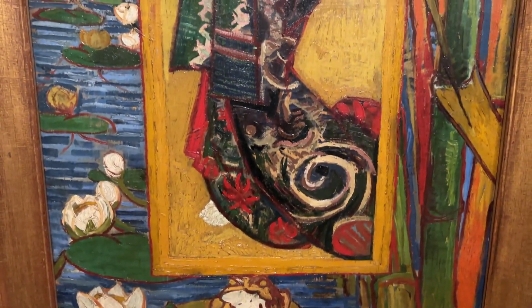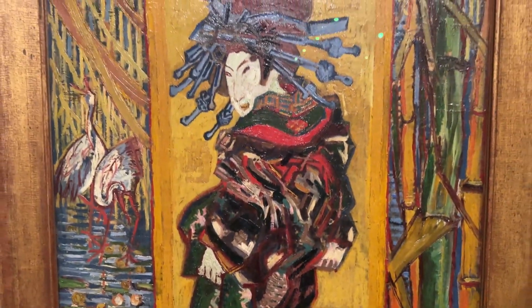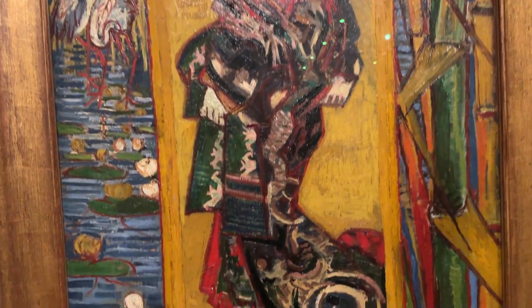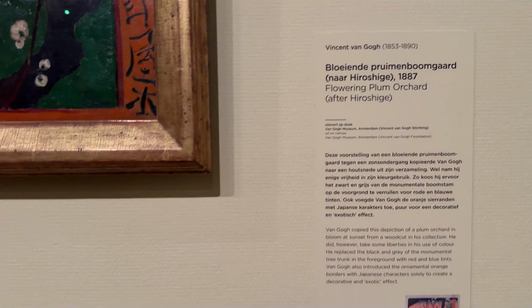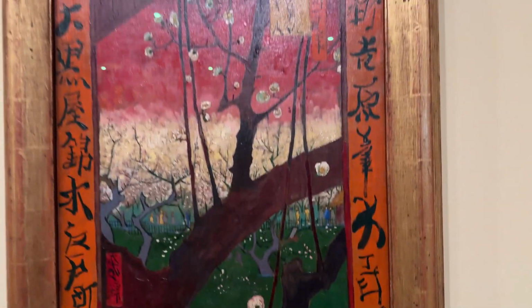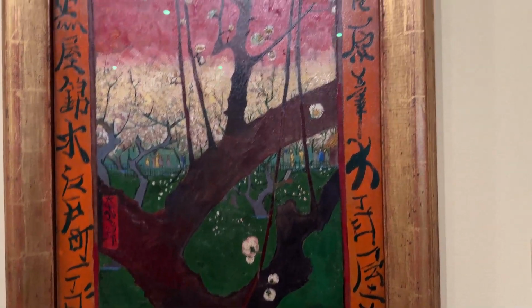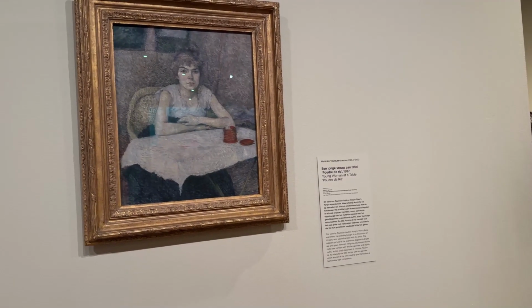There was so much Japanese art coming in because his brother was working as an art dealer. And as Van Gogh was introduced to more Japanese art, he fell in love with it. He felt very calm with it, and he created these art pieces, these prints, after famous Japanese art pieces. In that era, not only Van Gogh but also Claude Monet, you will see a lot of Claude Monet art that is influenced by Japanese art.